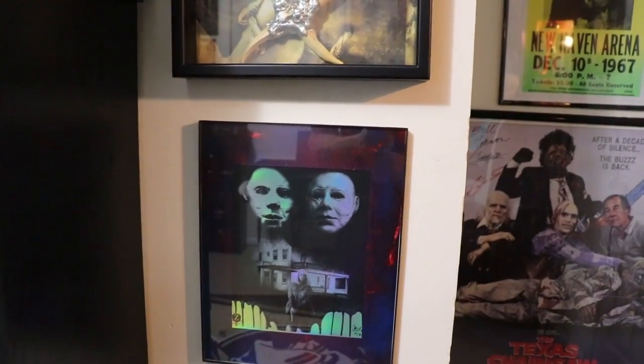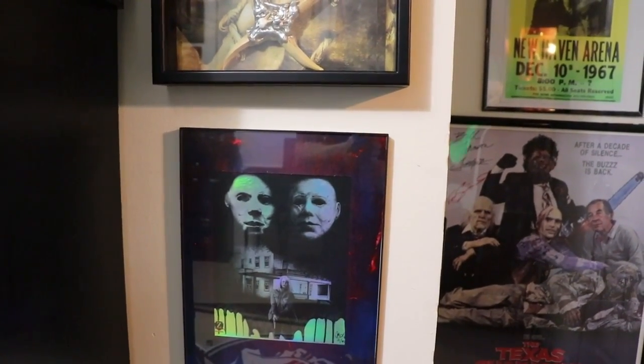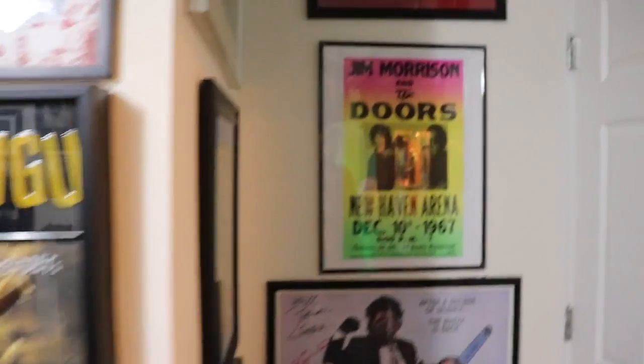I may be switching it out. I might put my pumpkin head one in there. Yep, I might just be putting my pumpkin head one in there. Now we're talking about it.